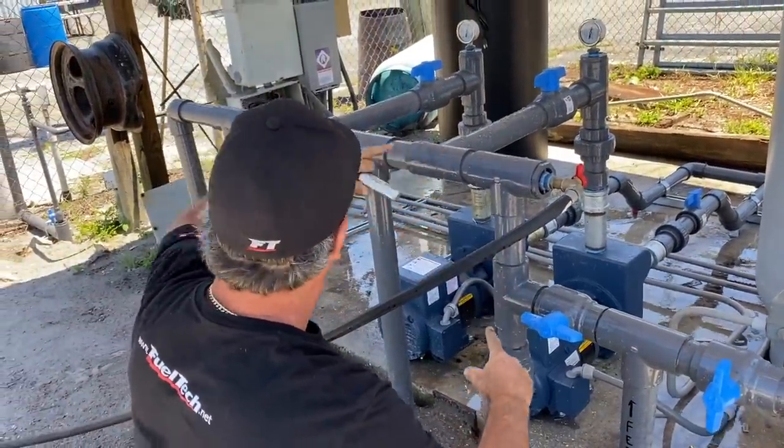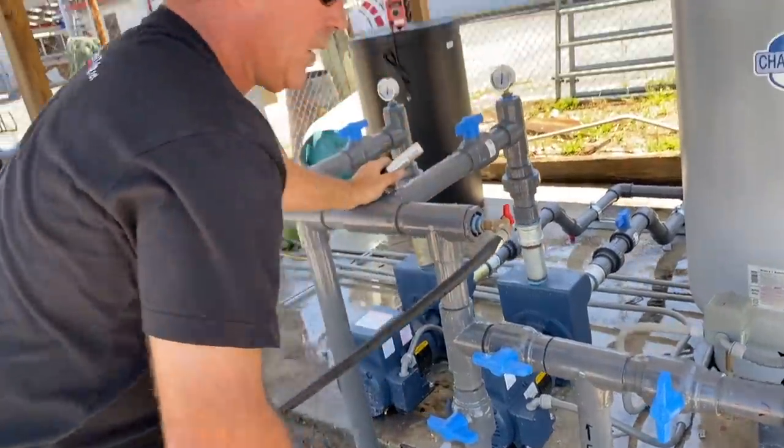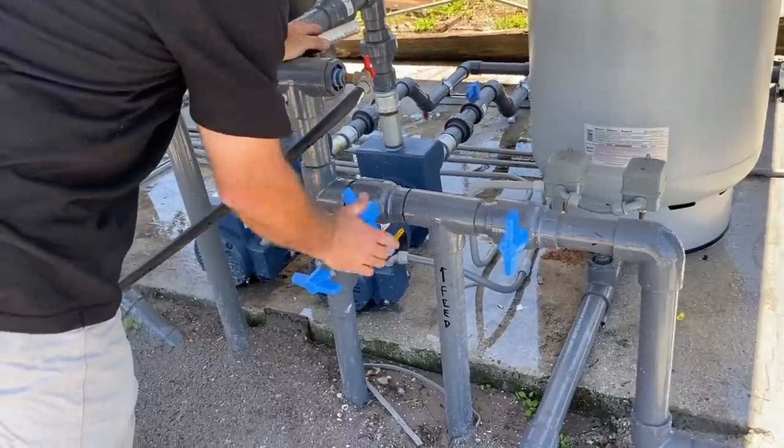Yeah. It probably won't make the same pressure as those 5-horse deals, though, will it? No. It'll run it, though. It's pretty good. How long did it fill this tank in? 30 minutes or an hour it filled it up. Yeah, that's pretty good. 50 gallons a minute. Okay.